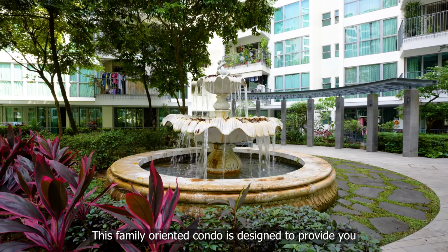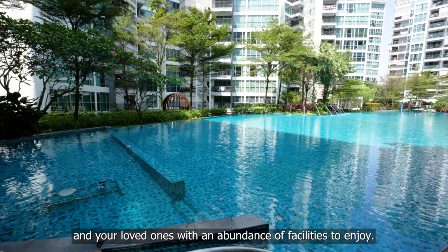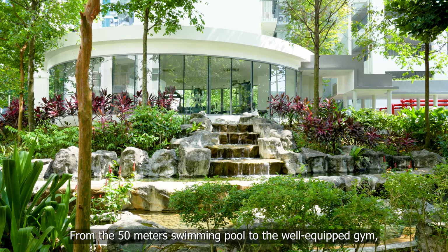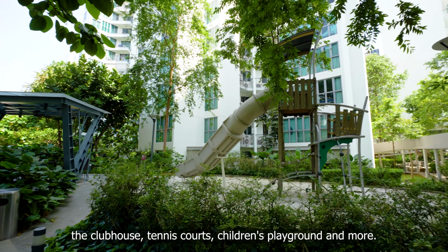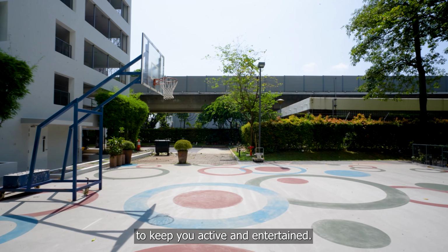This family-oriented condo is designed to provide you and your loved ones with an abundance of facilities to enjoy. From the 50-meter swimming pool to the well-equipped gym, the clubhouse, tennis courts, children's playground, and more, you will never run out of options to keep you active and entertained.